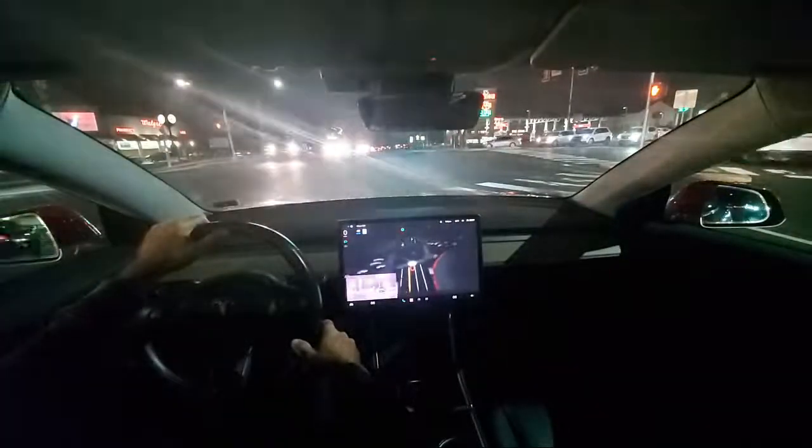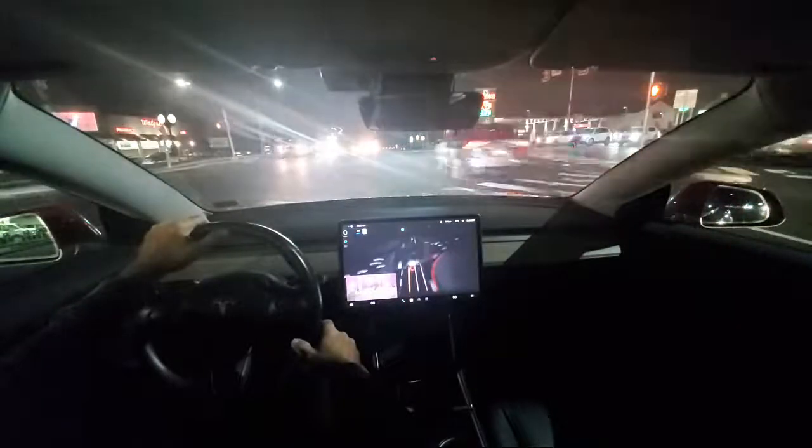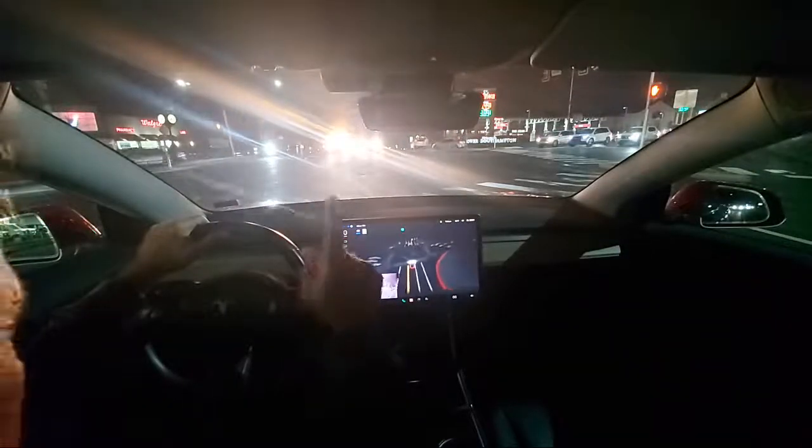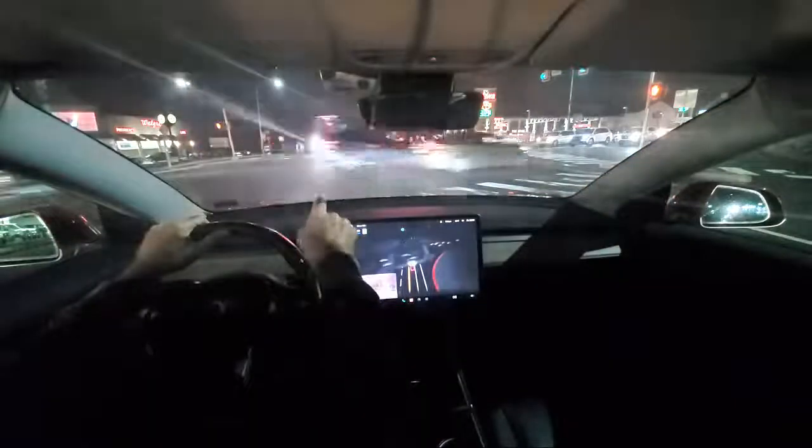Wow, I don't know whether it can do this because there's just so much traffic coming at me to make a left. And hopefully it'll stop. I've seen this in a lot of videos. It does not creep out into the intersection, which a lot of us do, to then make a left after the traffic stops.